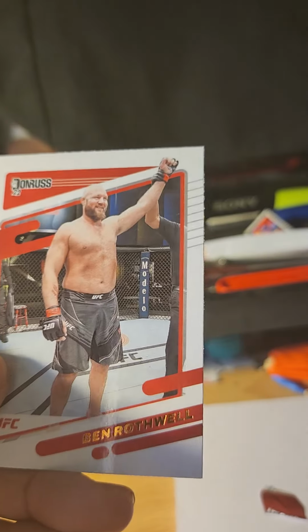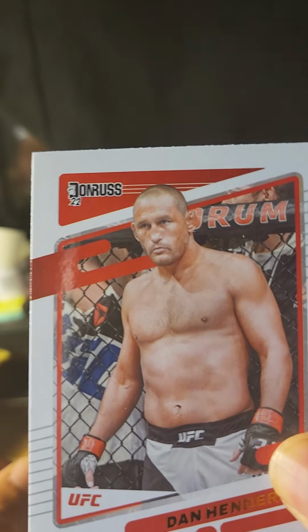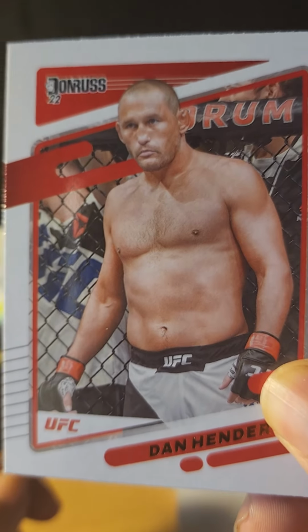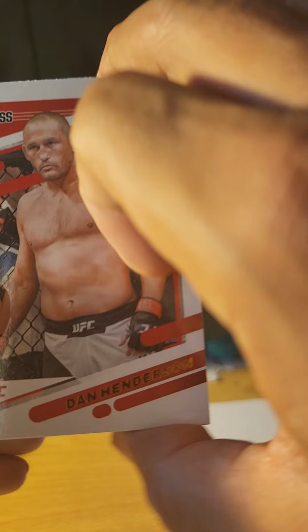So that is it, guys. Thank you for tuning in and hanging in there while I rip these UFC. I've never ripped UFC. I've ripped one pack in my whole life that I found at a Target, I think. Just a loose pack that was hanging out. Just wanted to see how they were. And this is the first hanger pack and blaster I've ever opened of UFC, and they were pretty nice.